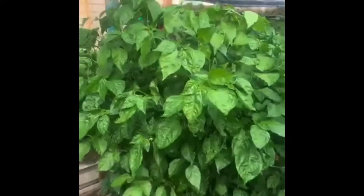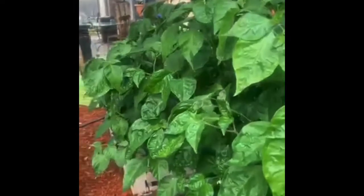And I've got more chocolate bootleg. It's a bumpy, evil-looking pepper. And then Trinidad Scorpion. Not too many pods, but they look pretty. And again, I think I had too much nitrogen. If you base it off the height of these things, I am 6'2", and they're not too far off. These things are ridiculous.